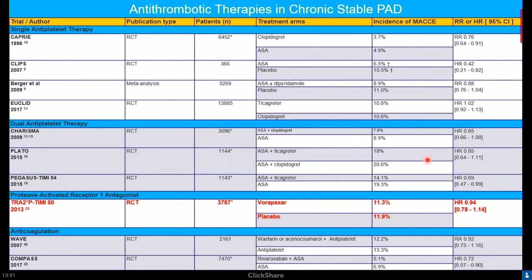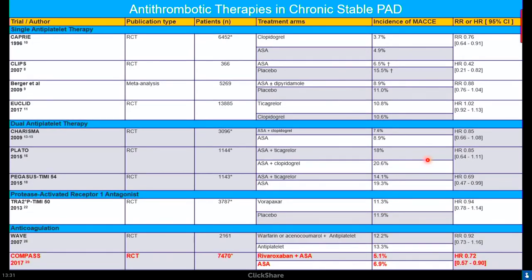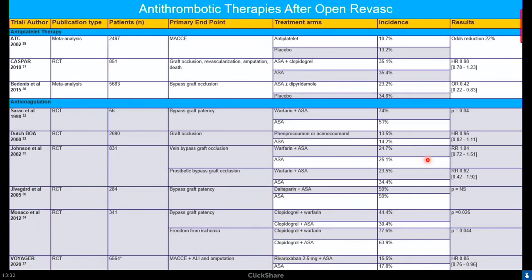We talked about vorapaxar, and that did not show significant reduction of MACE in the PAD subgroup, but it did show reduction of MALE outcome. The WAVE trial, adding warfarin plus aspirin versus aspirin, there was no significant difference. We talked a lot about the COMPASS trial showing significant reduction of MACE with rivaroxaban 2.5 plus aspirin versus aspirin alone. This table summarizes the antithrombotic therapy after an open revascularization.